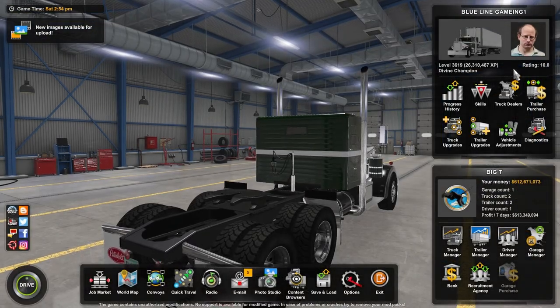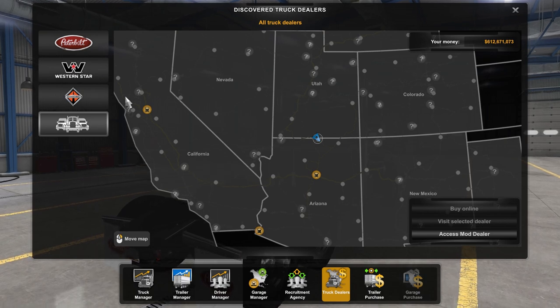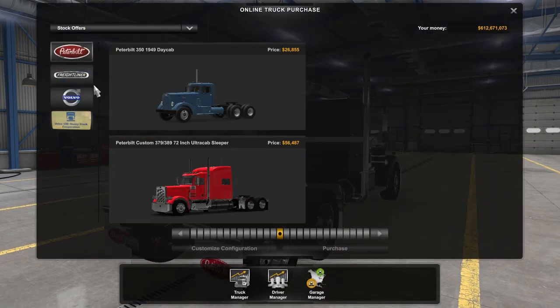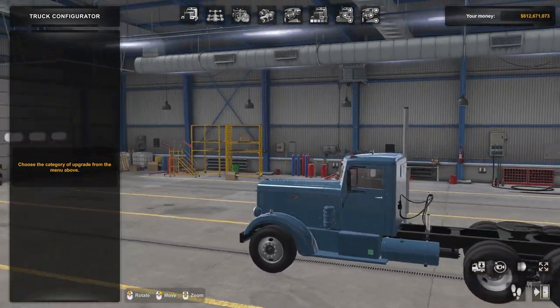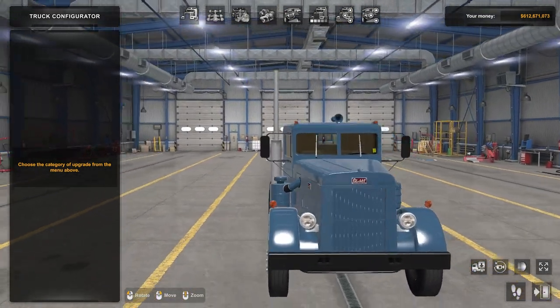Alright, so I'm going to show you the options for this truck. Now, this is Smarty's little Peterbilt. It's a 1950 Peterbilt. Now, you can get this truck on the Steam Workshop, or you can get it off a lot of the mod sites that's out there. So the truck comes, as you can see, start off with a day cab option. A closer look here.